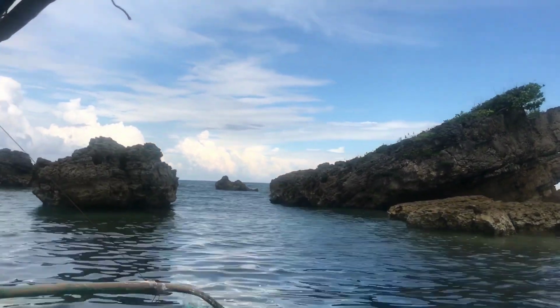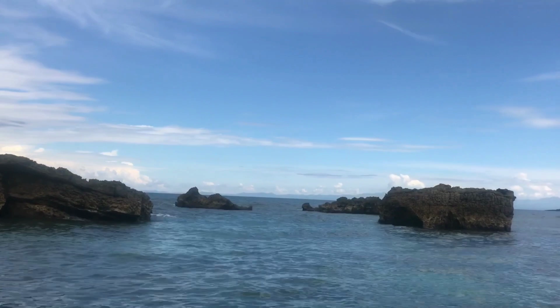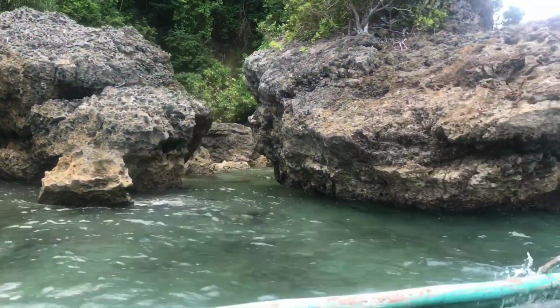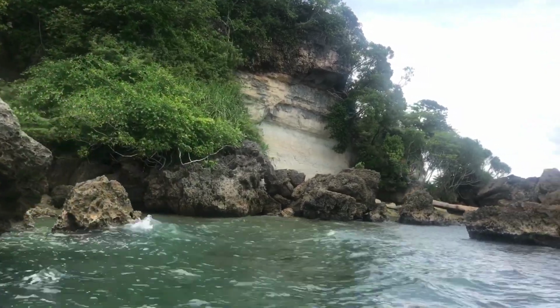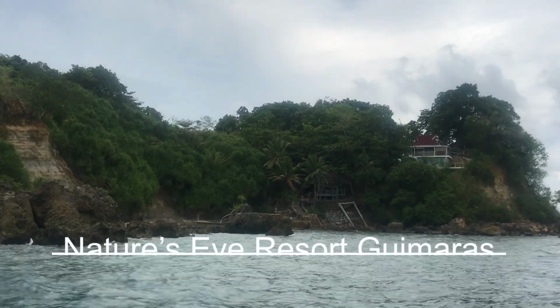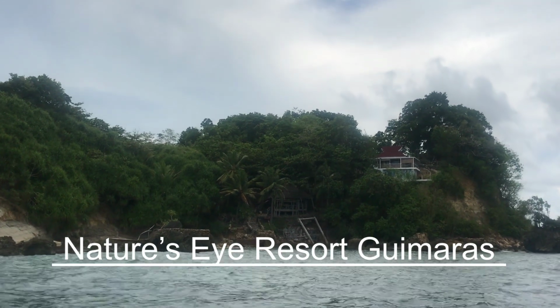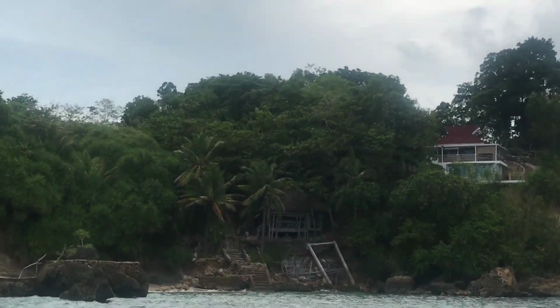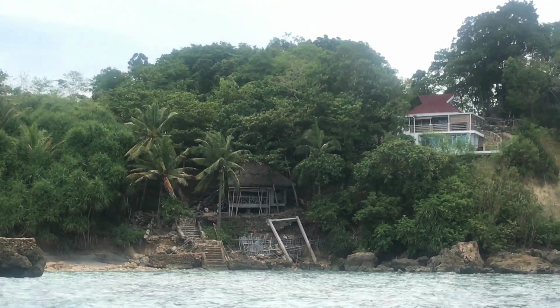This 3 hours Guimaras Island hopping is included in the package of Nature's Eye Resort. The first attraction is the different rock formation all the way to the cottages of Nature's Eye Resort. The two cottages in this video are the Sunset Cottage, where I am staying, and also the Ocean View Cottage.